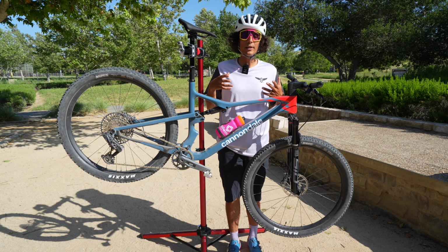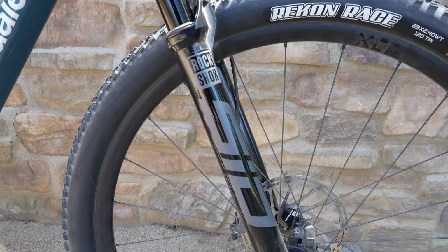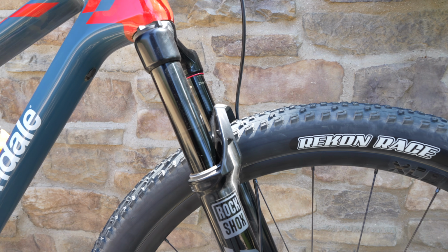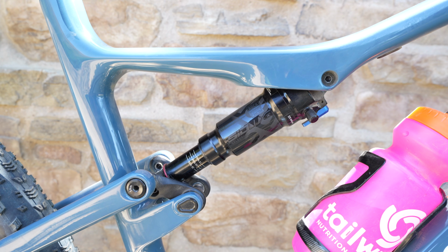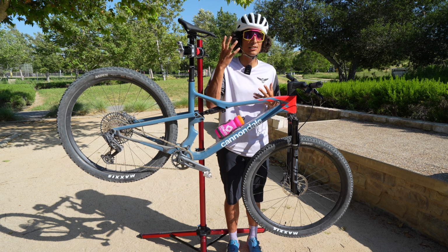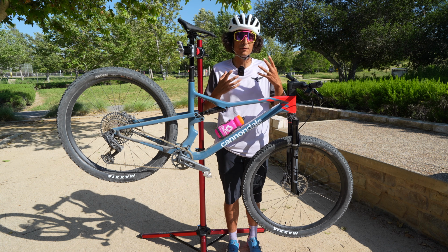Now for suspension, we actually have RockShox's SID Select Plus. Unlike most of the other builds in this buyer's guide, this doesn't have the highest end offering from RockShox. However, talking to RockShox, I was told that the internals of these things are actually the same as the higher end suspension. It's just going to be a matter of weight and different materials used.